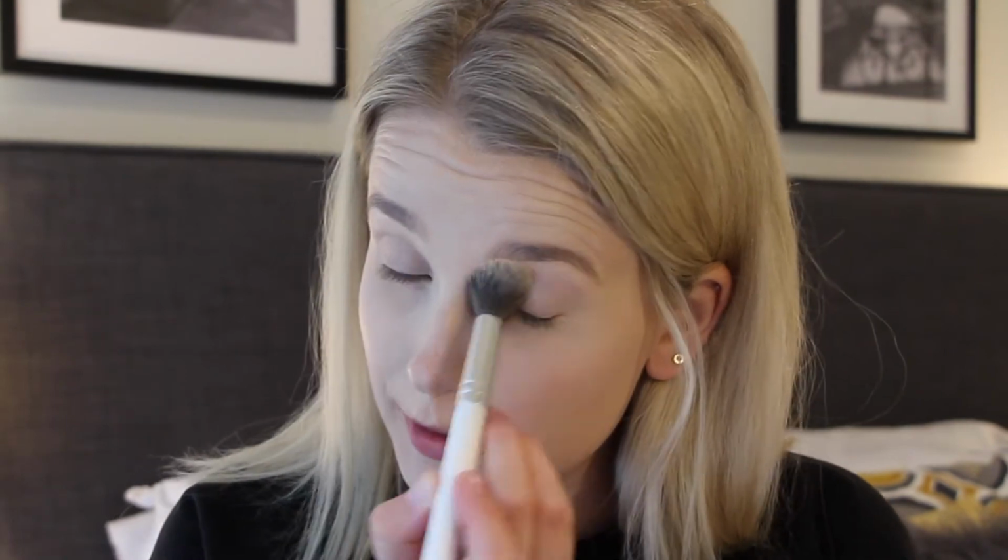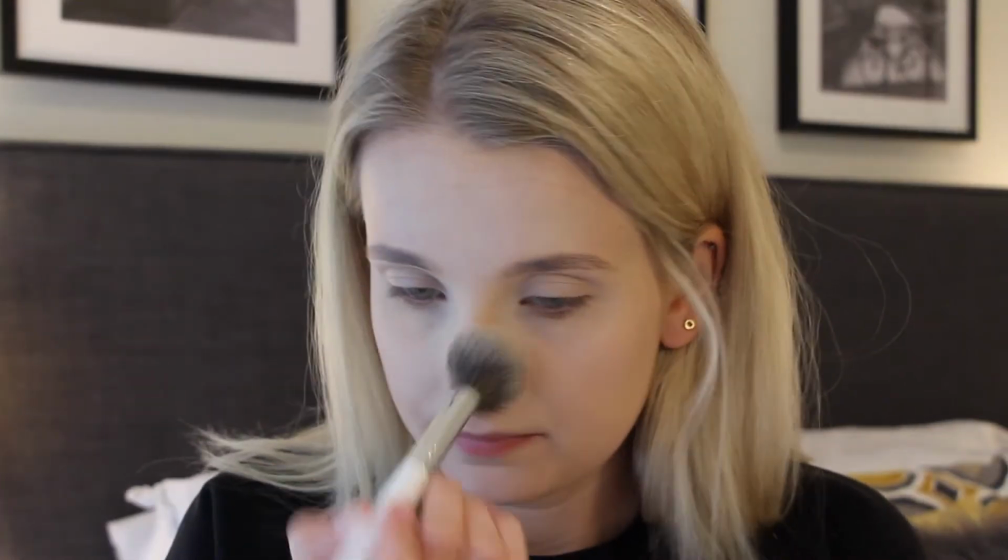Okay, so once all of my liquids are done, I like to go in with the Hourglass Veil Translucent Setting Powder. I had a miniature size of it for traveling, and I've really been liking using this one. So I'll normally just take it, whether it's from the lid or from the pan itself, and I'll set my entire face. I like to make sure that the setting powder goes especially under my eyes and on my nose, because those are the areas that I find during the day will kind of break up a little bit.